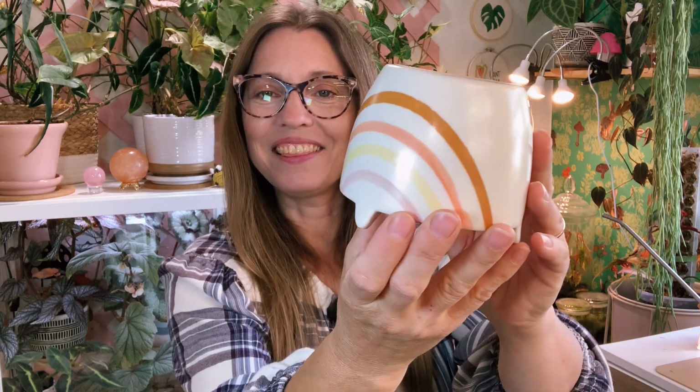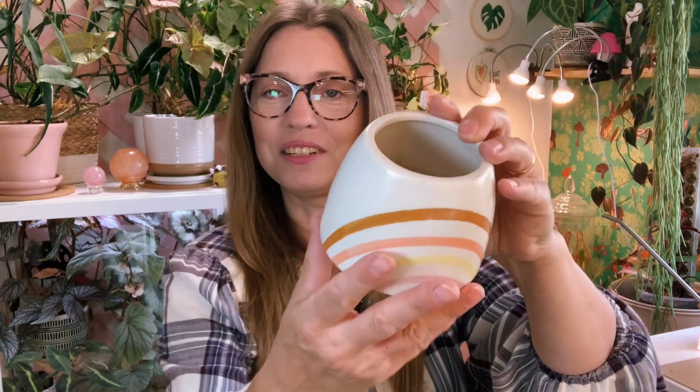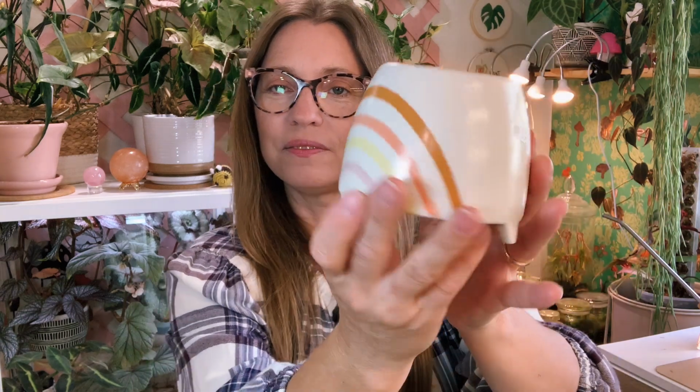And the last one, I can never resist a rainbow planter. I like the colors. The orange, pink, yellow, and another shade of pink. Just really cute. And I'll use it for succulents. And this one was $2.